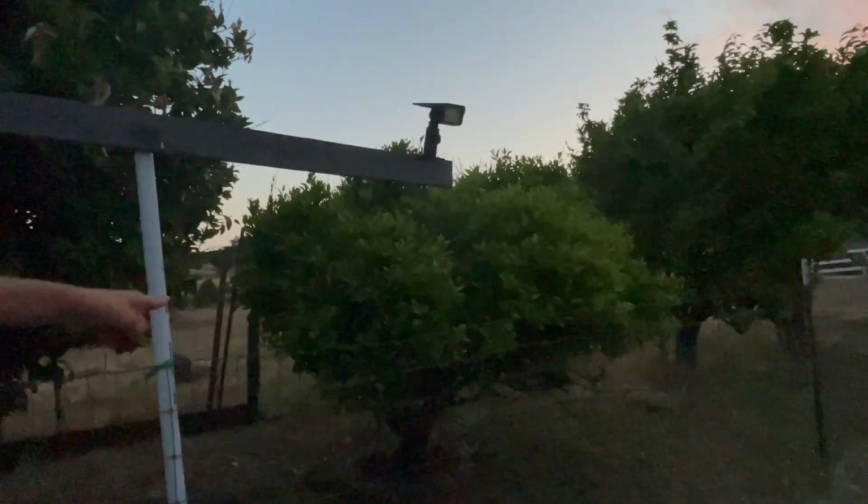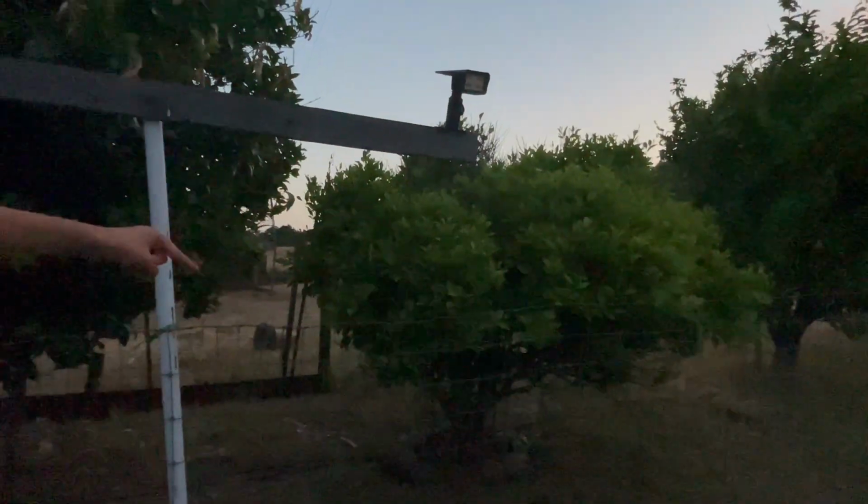Right there is a cherry tree. I don't think that's a lemon right there. Emily says no, it's a lemon. No, that's a lemon one. When I was little, they were growing baby, teeny tiny.